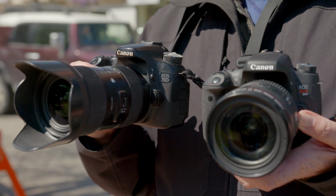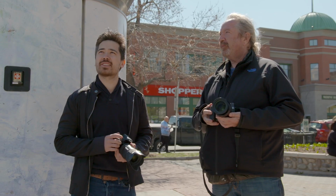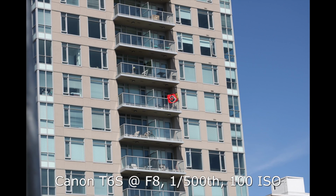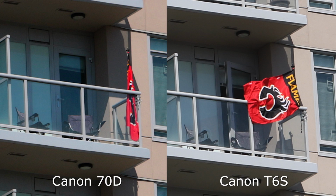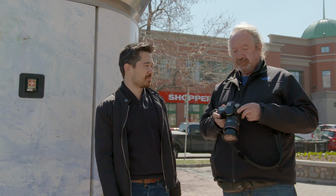All right, so of course we're out here and we run into Mike Drew. And it gave us a good example because he's got his 70D and I've got the T6S, and we got a Calgary Flames flag over here on a high rise. And so we used the exact same lens, shot at the same settings, and side by side, Mike, they look basically identical, right? I mean, same thing. Yeah. So, you know, four extra megapixels. Yeah, maybe a little bit of room to crop, but we're not seeing a huge difference. Still, the Rebel series really does need an upgrade, and we have it now on the sensor.